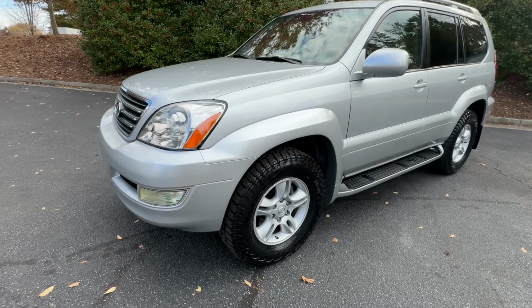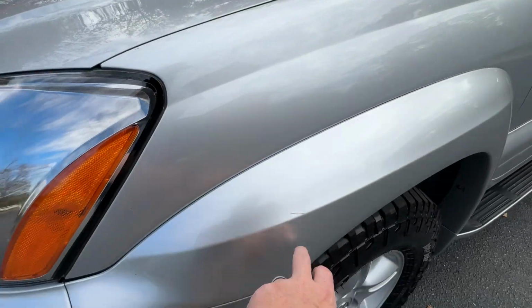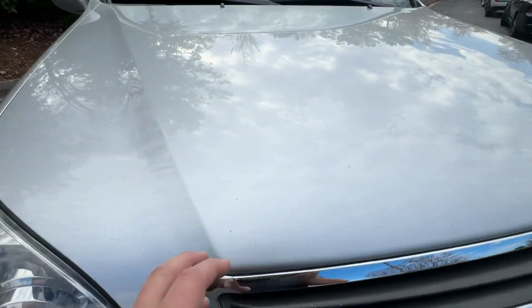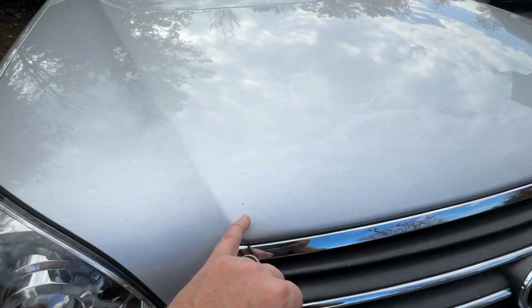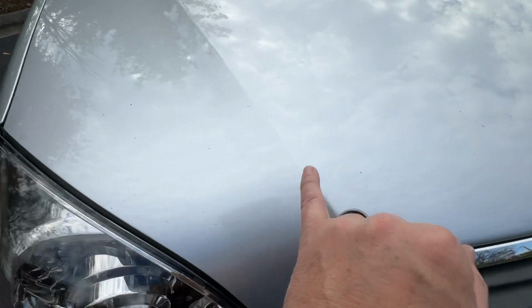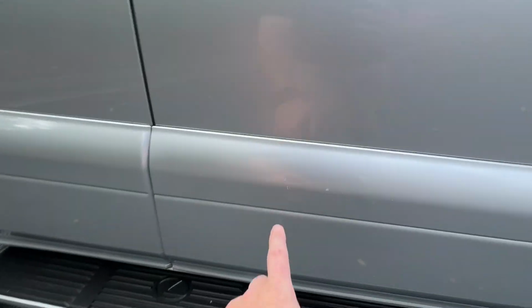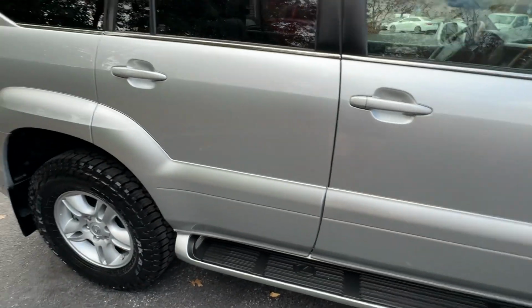It does have 203,000 miles, so there are, you know, some rock chips, a couple little scratches. The silver touches up well. I started going over it and then my interior guy came out, so I stopped, but I am still going to be touching up these little rock chips here. There's a couple other little chips on the door moldings.